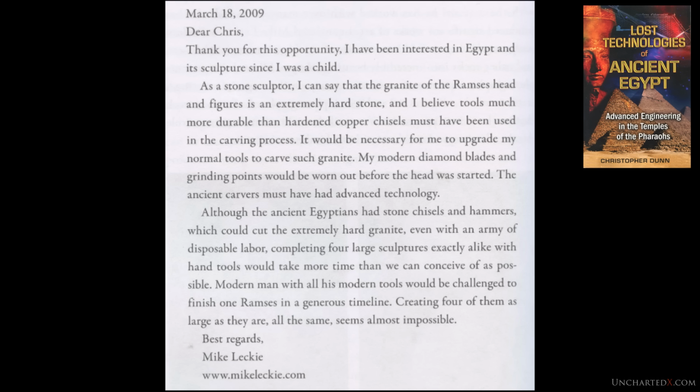As a stone sculptor, I can say that the granite of the Ramses head and figures is an extremely hard stone, and I believe tools much more durable than hardened copper chisels must have been used in the carving process. It would be necessary for me to upgrade my normal tools to carve such granite. My modern diamond blades and grinding points would be worn out before the head was started. The ancient carvers must have had advanced technology.